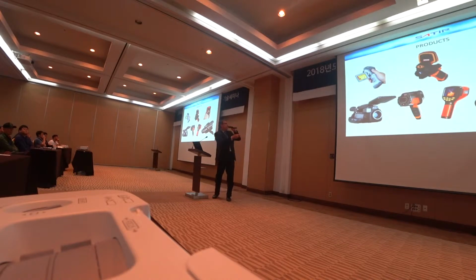The range of cameras, these predominantly are all the handheld units. And again, we're starting at a 160 by 120 resolution. We go 320 by 240, 640 by 480. So again, we have a whole range of different cameras for each application.